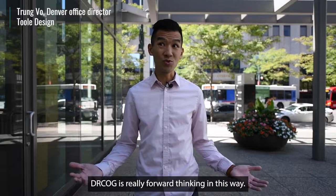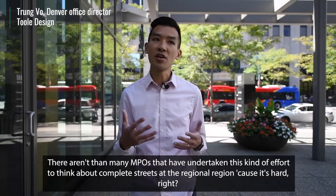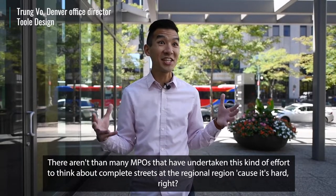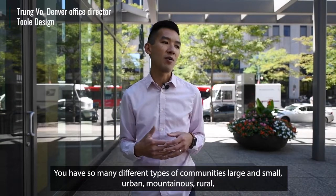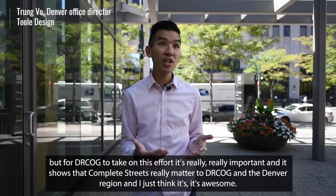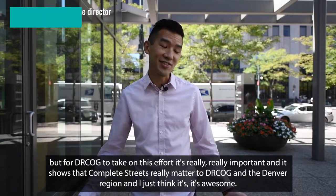DRCOG is really forward-thinking in this way. There aren't that many MPOs that have undertaken this kind of effort to think about complete streets at the regional level, because it's hard, right? You have so many different types of communities, large and small, urban, mountainous, rural. But for DRCOG to take on this effort, it's really, really important, and it shows that complete streets really matter to DRCOG in the Denver region, and I just think it's awesome.